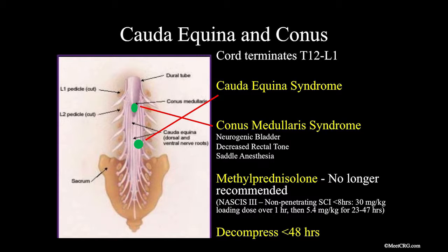For all of these spinal cord injuries, the decompression should occur as soon as possible. The literature says if you can get to them within 48 hours, their outcome will be better, but that number is an artificial number. The way it's determined is retrospectively looking at what time point led to statistical significance in terms of improvement. So the reality is, as soon as feasible.